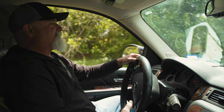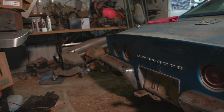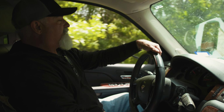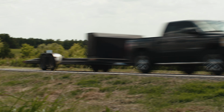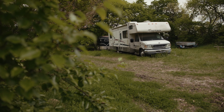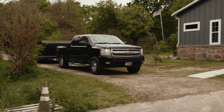All right, we're heading out because I got a lead on a 1968 Corvette. Ain't every day you get a lead on a 1968 convertible. Let's hope for the best and keep our fingers crossed and do a little praying too, won't hurt. Well, I think I'm at the right place.